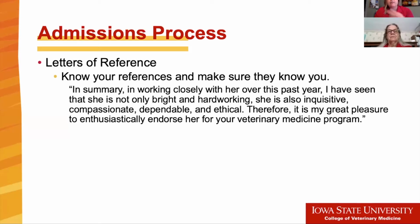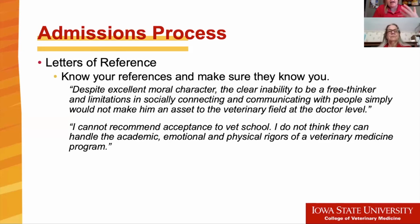If maybe you don't ask for that good or great letter, or you aren't exactly sure that that person will write you a strong letter, you may end up with a letter being sent that looks more like this. So these are actual examples from applicants that we had, again, years in the past, but it does happen each year where we do get letters that look like this. So please know your recommenders well.